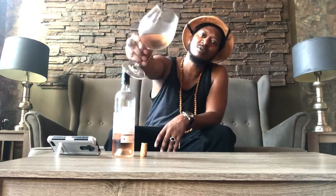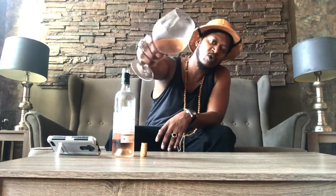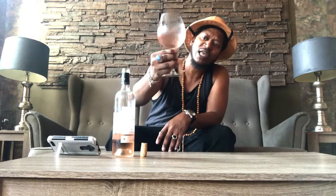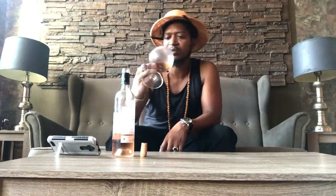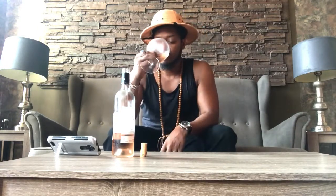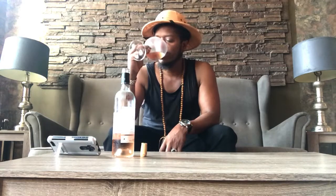This rosé is very light. The color, they didn't use much of the skin at all. It's almost like a white, but it's a foggy, peach type of color. And I also taste peach in here now that I'm thinking about peaches. Definitely.